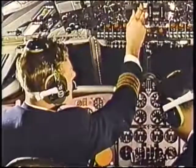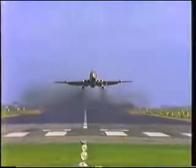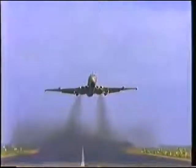Comet 4 put us back into the happy position of having a very reliable transport which continued in service up until 1980. My final involvement with the Comet family was during the development of the Nimrod, which is the military version of the Comet, still flying in the Air Force today.